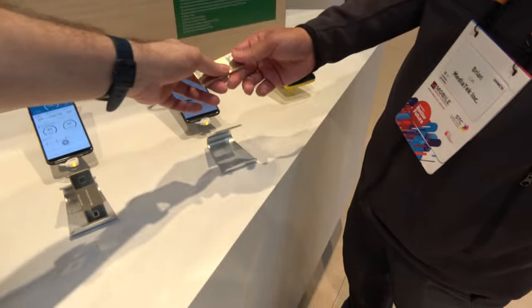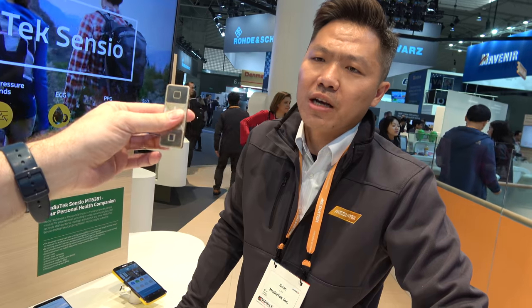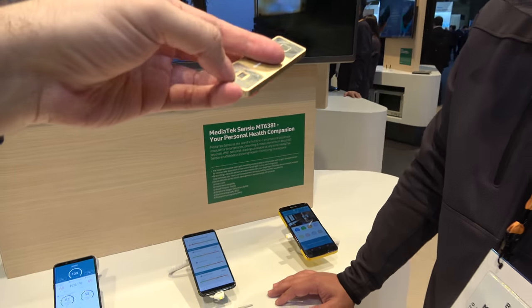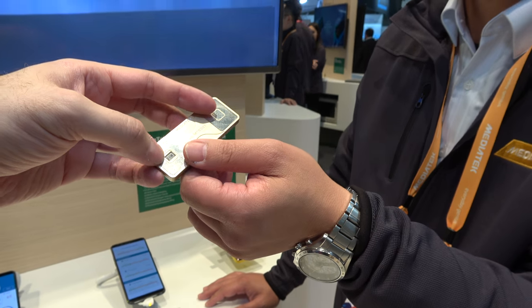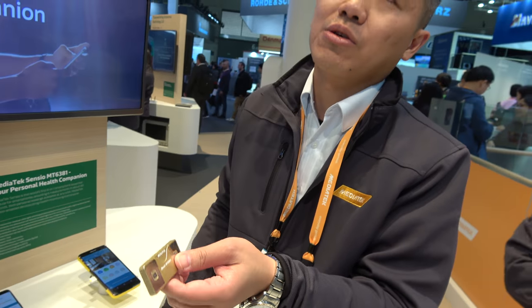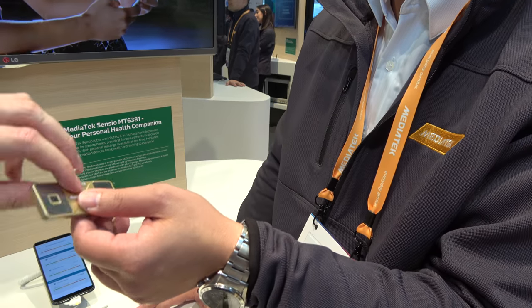So, is this already on the market? Yeah. How much is the price for something like this? The reference price is $6. How much? $6. Sorry, just six? $6. Not 60 or 16. Six for this kind of sensor. What is inside here? So, there's an IR, infrared, and the photodiode. Three sensors inside. What's over here? It's just metal, nothing. Just the connection to the chip.